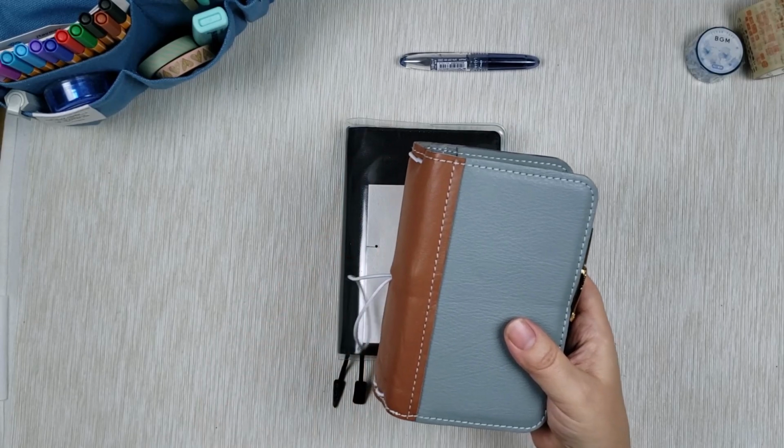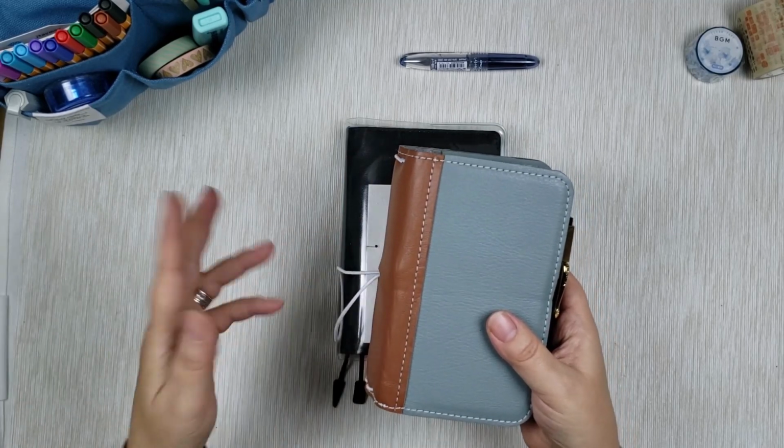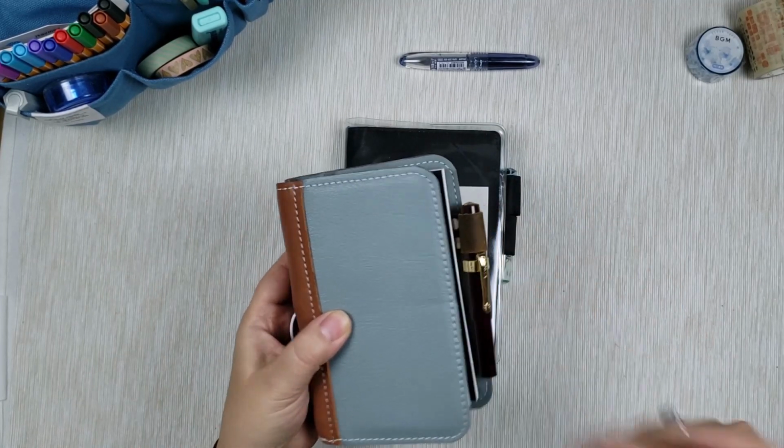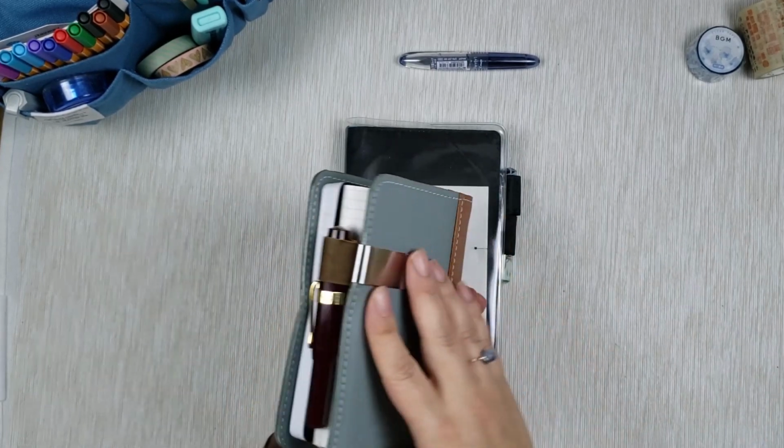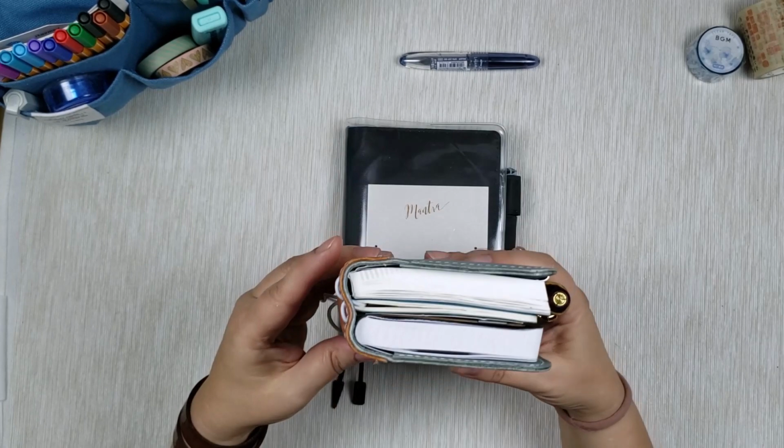And I loved how Moleskines fit in that cover, so that's how it is right now. They might change around in the coming year, but right now I'm loving it the way it is right now.